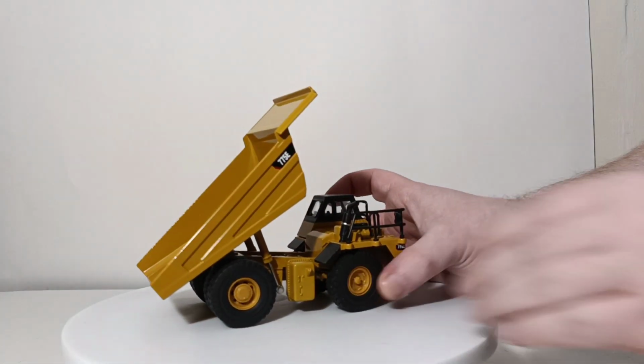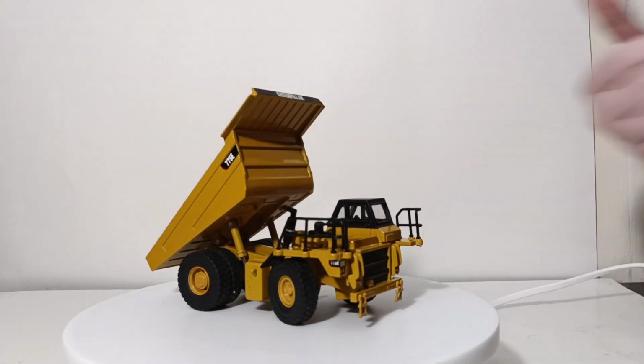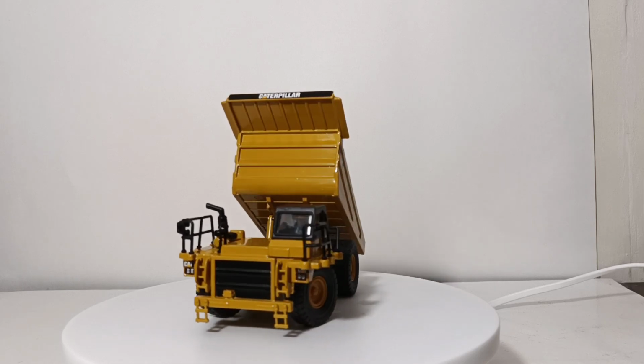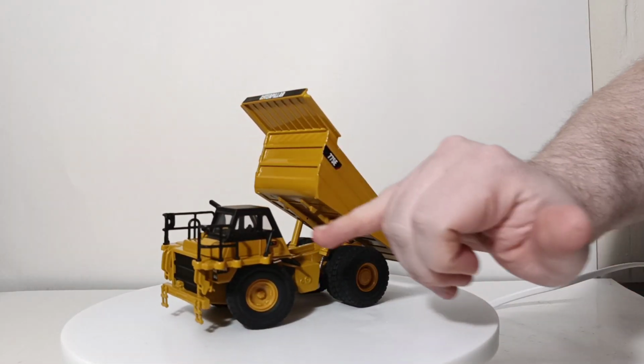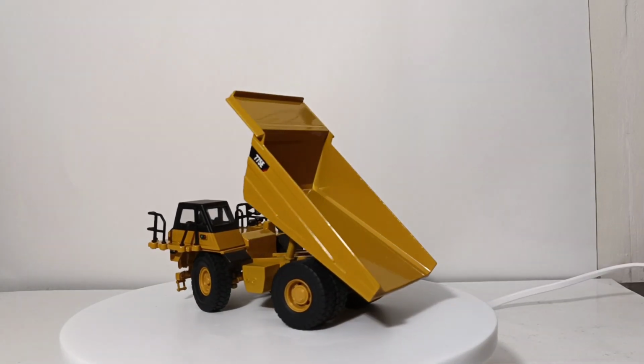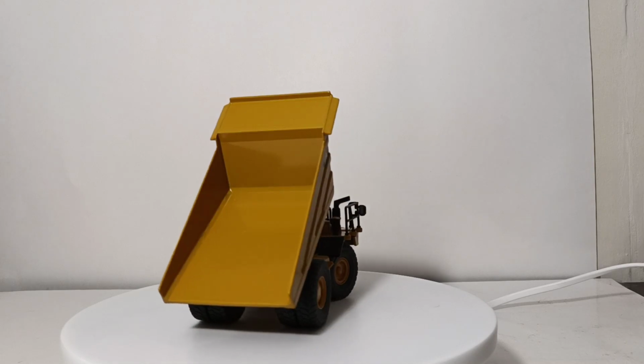Dump height, excellent, and as you can see, steering has been molded to work. You have even your lights on the side of the cab that have been molded in and work well. Decals are nice and crisp. You have your exhaust over here and a mirror with a silvered surface.